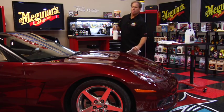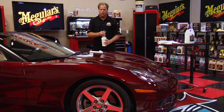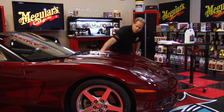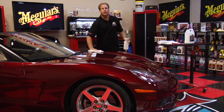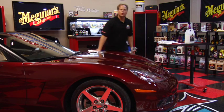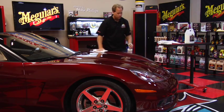And here's the really cool thing about this product. A lot of times after you just get done washing a car, it's still wet. You can use this product on a wet or dry car. Just simply mist it on, spread it around, turn to the dry side of your microfiber towel, and buff it off to a high gloss. And a lot of times when you're doing mobile detailing, you don't have any shade. You can use this product in the sun, and if you get it on any black plastic trim, it won't turn it white. So it's a great product for fast waxing after washing. That's Meguiar's Synthetic Express Spray Wax.